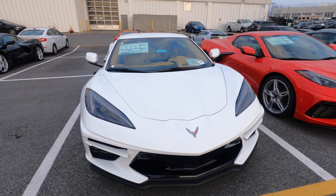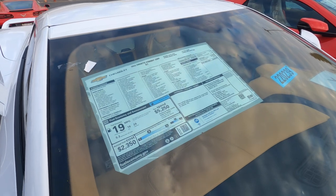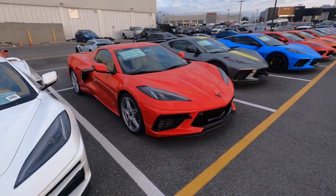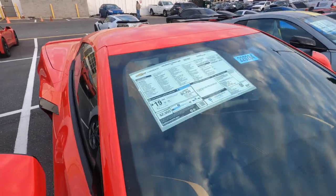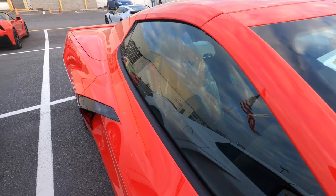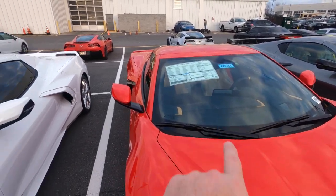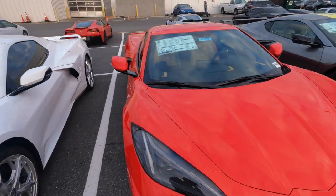So here is a white C8. It's a 3LT convertible, natural dipped interior for $92,000. So nice color combination, with a silver Trident wheel on it. Torch Red. This one has also got the natural interior, but it's a 2LT convertible for $82,000. Nice looking with the red seatbelt. Hopefully that comes through on the video. But you can see the differences in the dipped dashboard. This is the non-dipped, so it's got the black dash. The dipped dashboard has got the natural color to it.